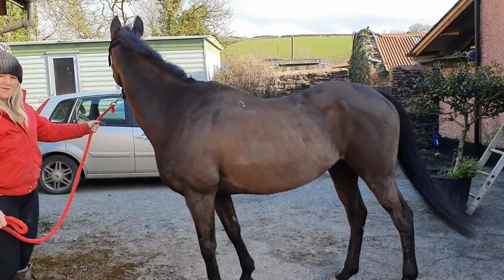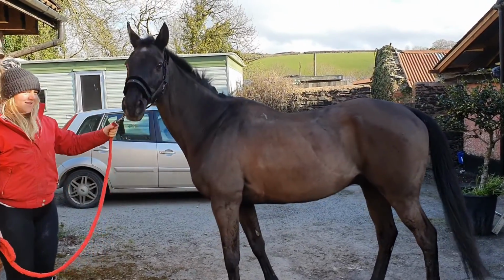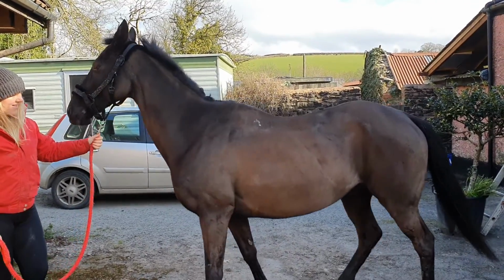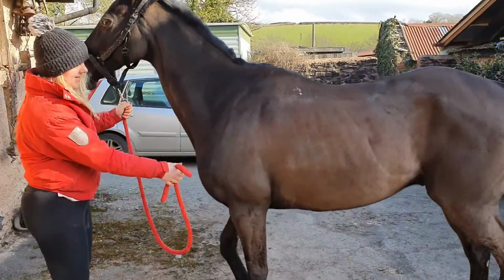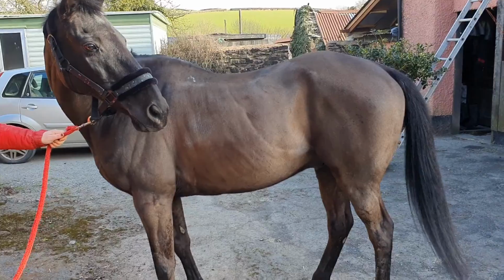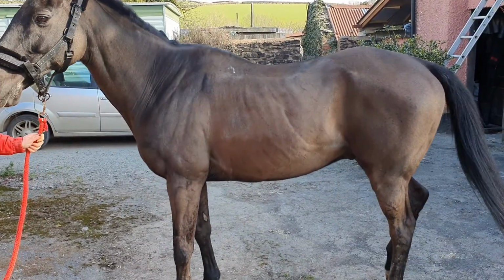And he has got more development of his brachiocephalic muscle in the neck, but again that fits with the fact that he's working a little bit more hollow these days, probably pulling himself along on his front end rather than pushing from behind and up through his back. He's actually in reasonable condition. You can see the ribs very vaguely, but he's looking pretty well.